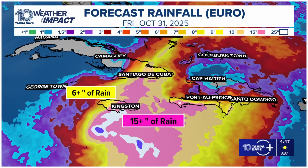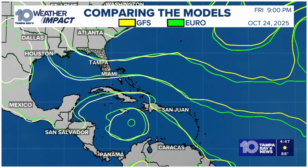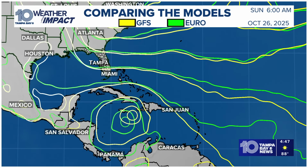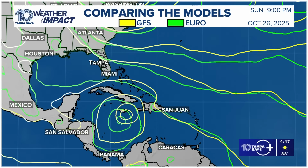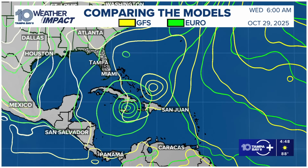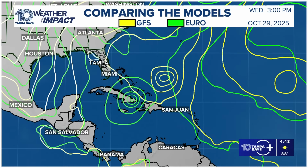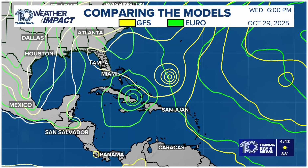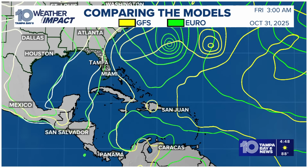And I do want to show you how the GFS and the European models are doing. Again, they are in better agreement today than what they have been all along, basically agreeing that it will make that southern approach to Jamaica. The GFS does still have this being taken out to the Bahamas a little bit earlier than the European does. You see the European kind of lags behind. Closer to Halloween is when the European believes that it will be making an approach for the Bahamas.